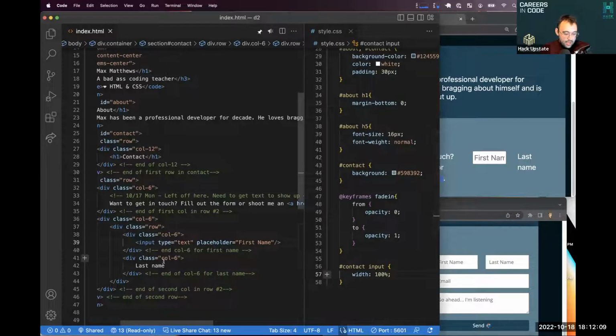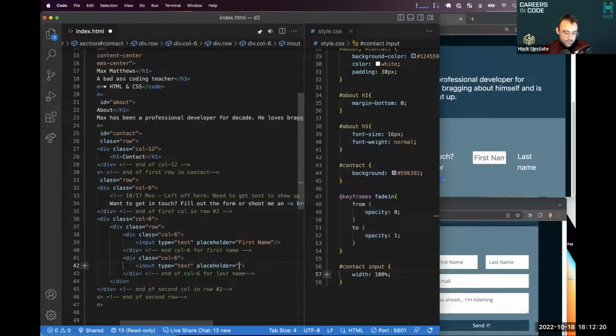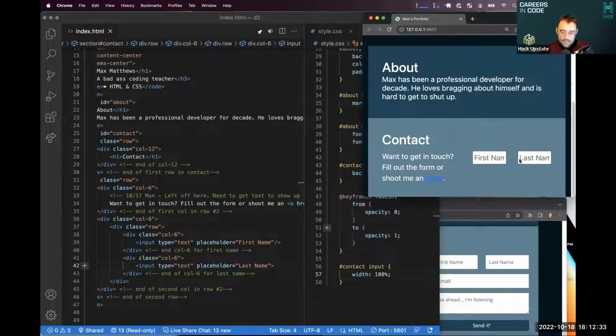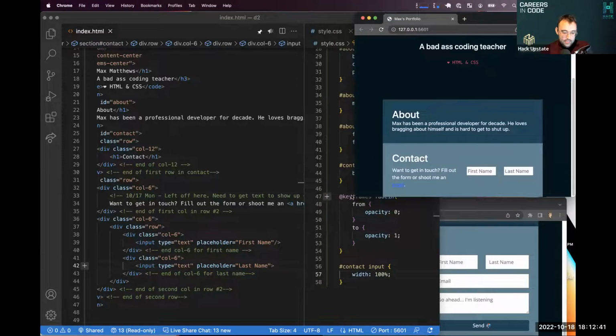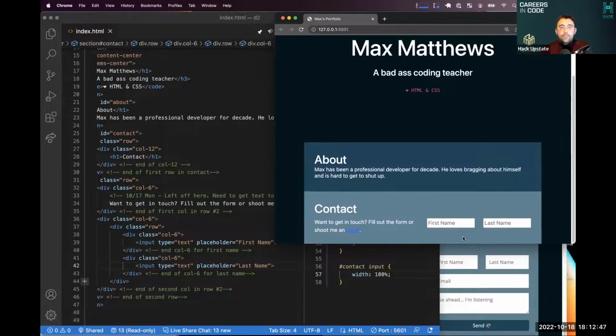Okay, from there, I can get practice with my input tag. I'm going to make another input with a type of text. That's going to have the placeholder of my input last name. Spelled wrong. Thank you. And so is name, apparently. So now I've got my first name and my last name showing up. And I can drag that out a little bit here. I was zoomed in a little too far there. And now I've got my first name and my last name showing up.